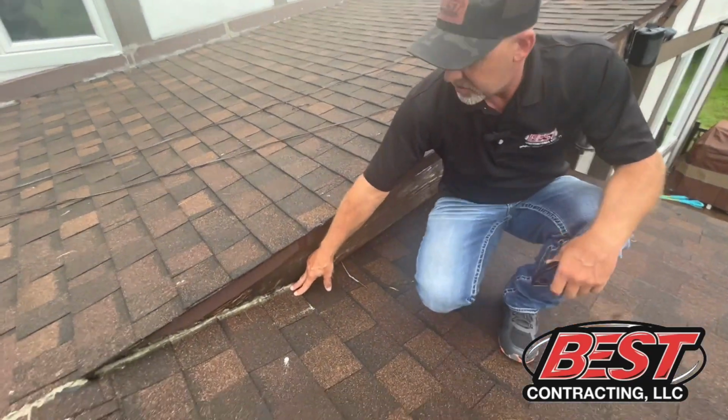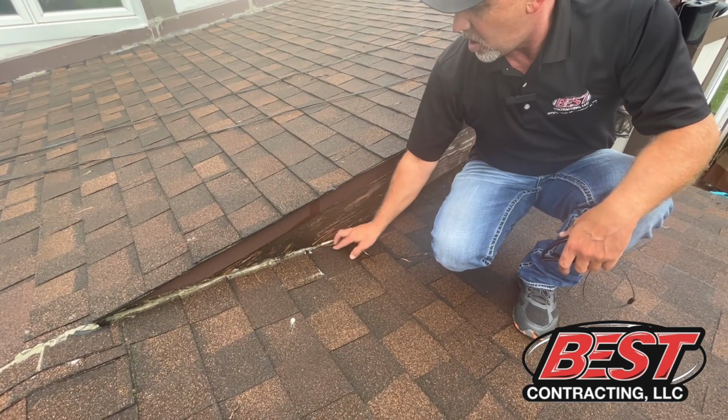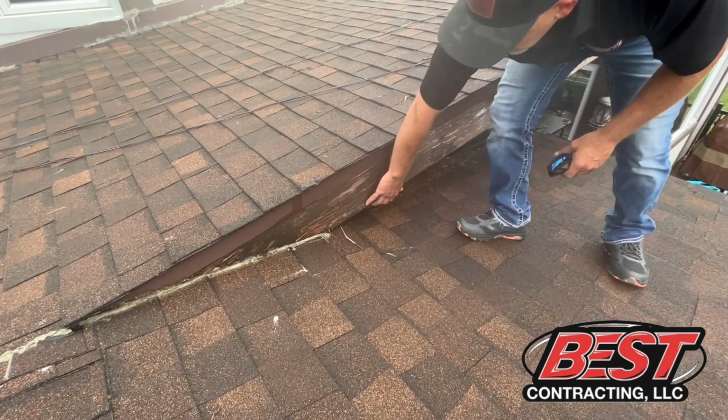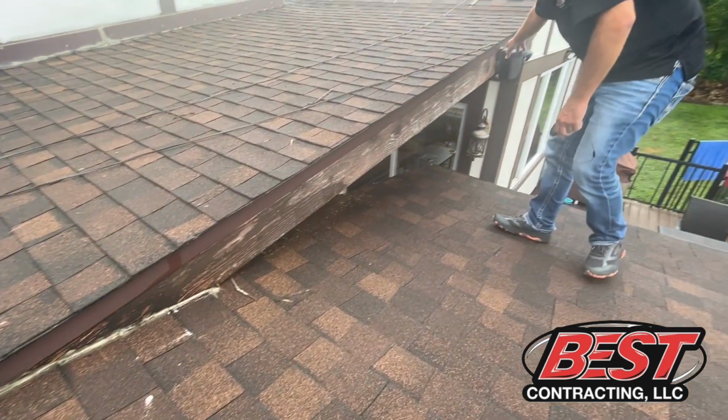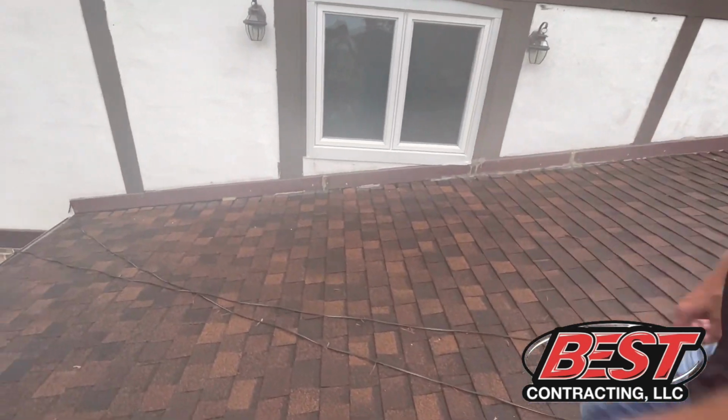Dustin asked what we could do here, so I think what we're going to do is put new step flashing in here. They had it caulked, and these shingles are going underneath, but we're going to put new step flashing in here, then we're going to wrap this all the way up through here. Here's where he really had a problem.